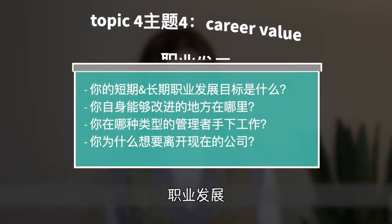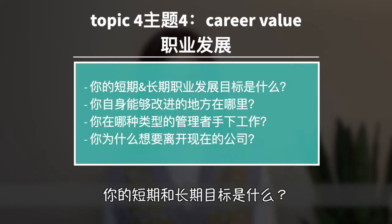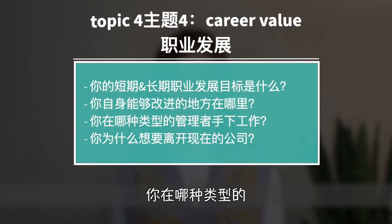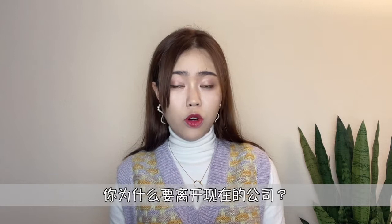Fourth, career values. What are your short-term and long-term goals? What are your areas for improvement? What type of manager do you thrive under? Why do you leave your current company?